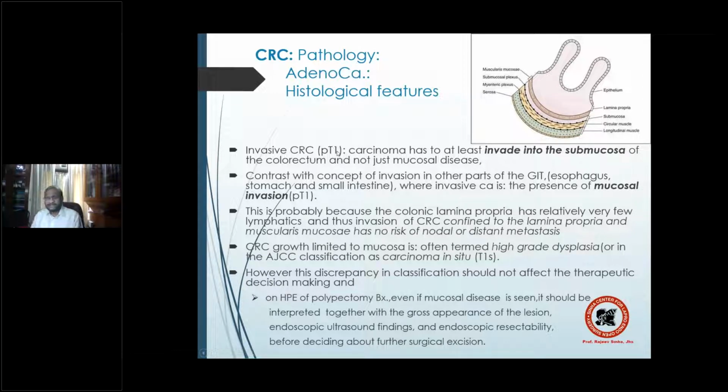Now, why did I put this here? Invasion of the submucosa. Now, this is very, very characteristically different from the other parts of the GI. In the other parts of the GI, a T1 is a mucosal invasion. That means apart from the colon, if any other part of the GI is involved and you have involvement of this layer here, that would be T1. Not so in the colon. In the colon, it has to come up to this layer, only then you call it a T1. That is the difference. And why is this difference there? Probably because the lamina propria of the colon has very sparsely situated lymphatics inside it. So if there are fewer lymphatics and less vascularity, there will be less dissemination.